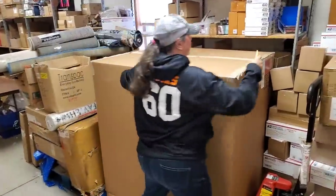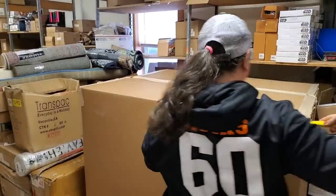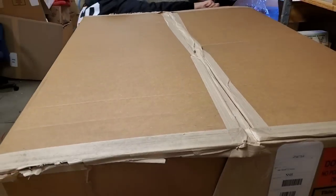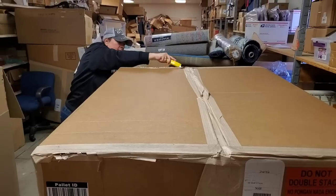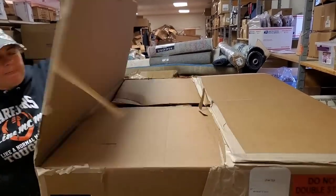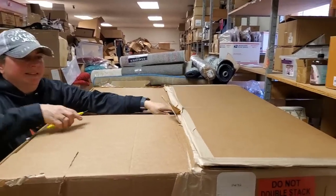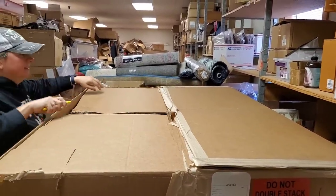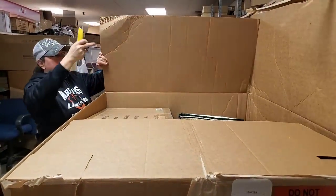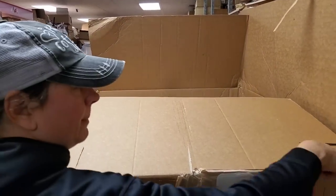All right, I'm going to go ahead and just get this open here. Reminds me of the large candy pallets that we've gotten before. Yeah, those are usually sealed pretty good. We haven't done one of those in a while. Yeah, it's hard to find those. Every time we do candy pallets, I gain about 20 pounds. Yeah, I'm just going to cut this whole flap off.